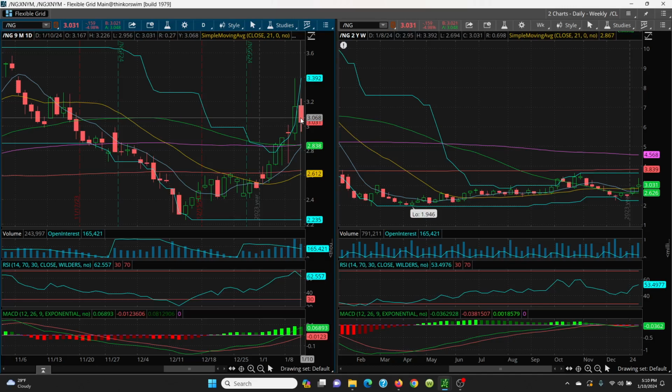So let's look at the downside here. What do we have here? You got 3.03. So we want to look here at this candle here. That's 3.01. And then we look at today's low, you're looking at 2.956. And then we look at yesterday's low at 2.88. And then we come right into this area right here at basically 2.84, which is your 50-day here and your 100 SMA. That's going to be key support.